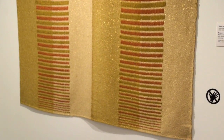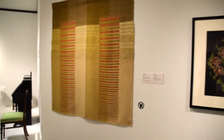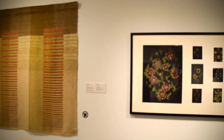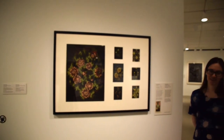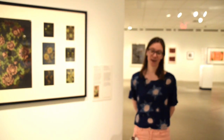So it's just very interesting to think about these two designers, having them side by side in this space, both of them immigrants from Germany and working in a similar era. Kipp is a little younger than Geskies, but just the different paths that they took and, you know, kind of how this all ties into a story of American art and design.